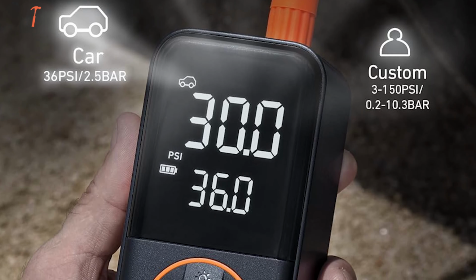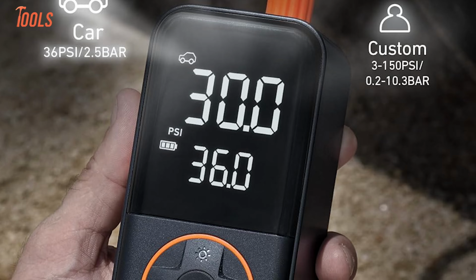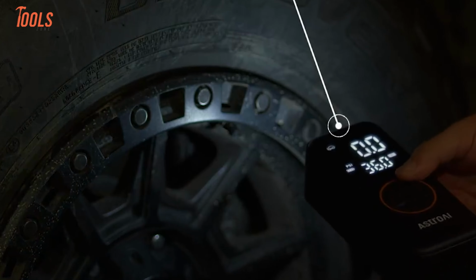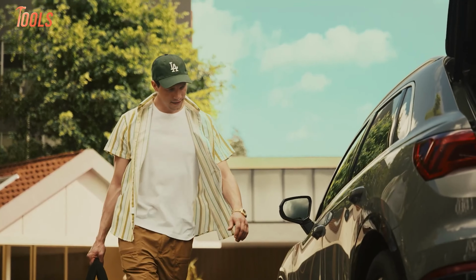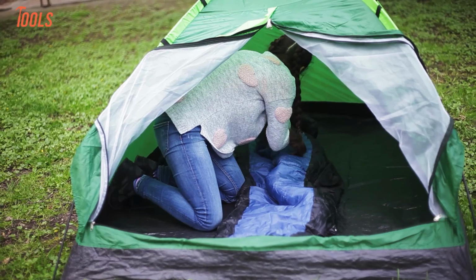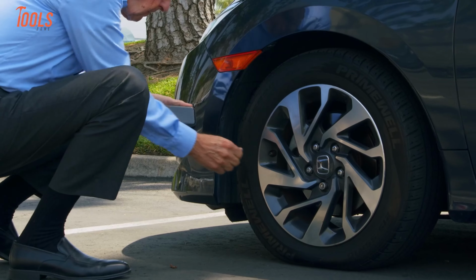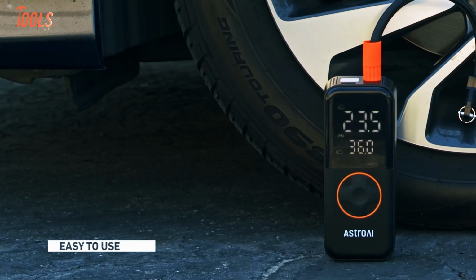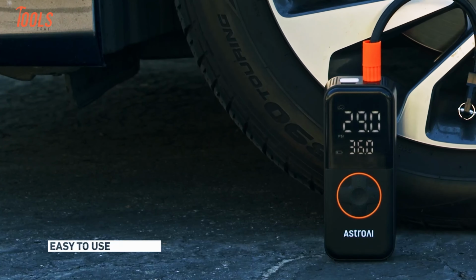The digital gauge displays real-time pressure readings in PSI, while the auto-stop feature activates the moment your target pressure is achieved. So whether you're dealing with low tire pressure on your morning commute or setting up camp with air mattresses, the versatile nozzle attachments accommodate everything from Schrader valves to needle adapters. For better convenience, the ergonomic design incorporates a built-in LED light for nighttime use, and the entire unit weighs just enough to feel substantial so that it won't sacrifice portability.